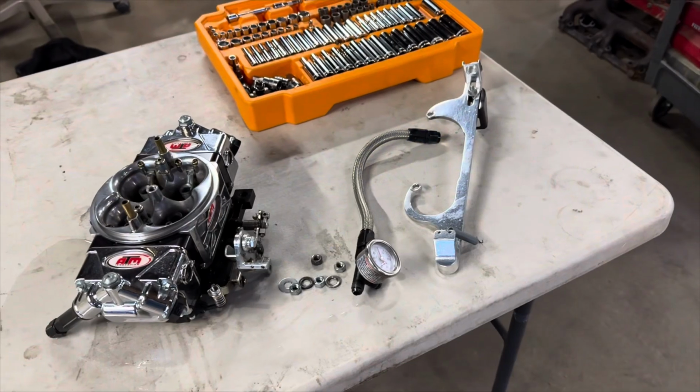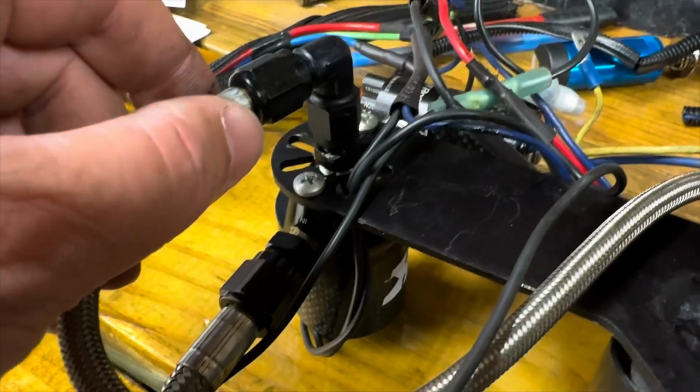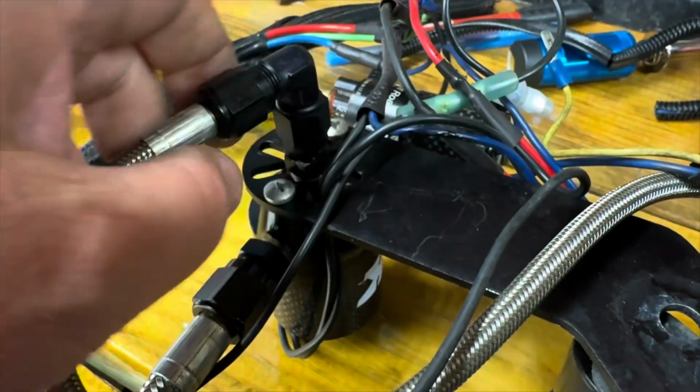With that checked off the list, it was time to pull the carburetor off and get the nitrous kit up on the bench to take a close look. And it didn't take long to find the first problem.